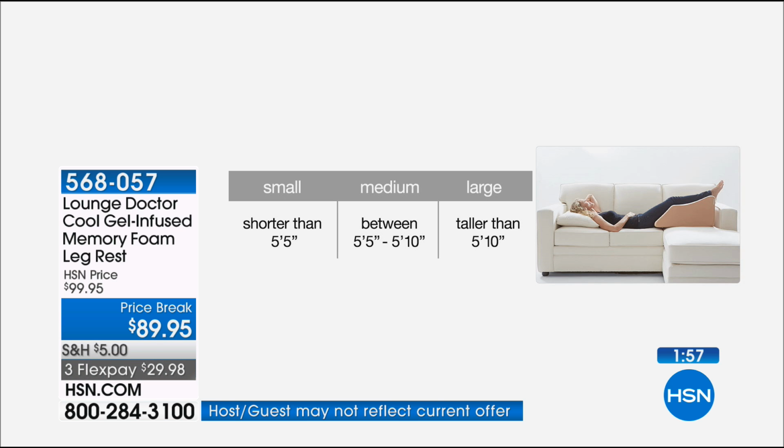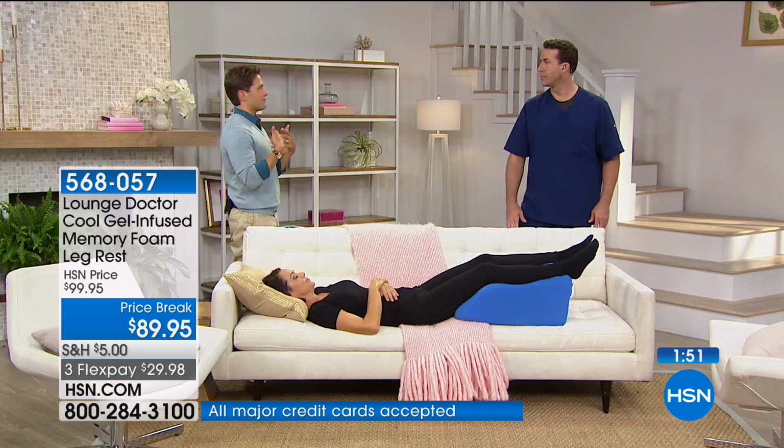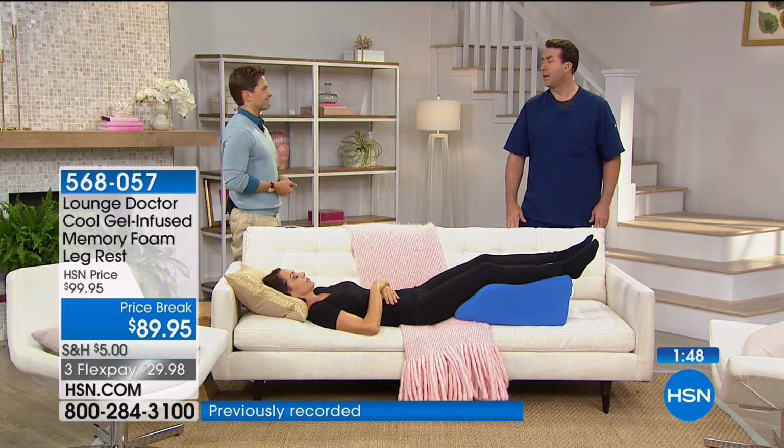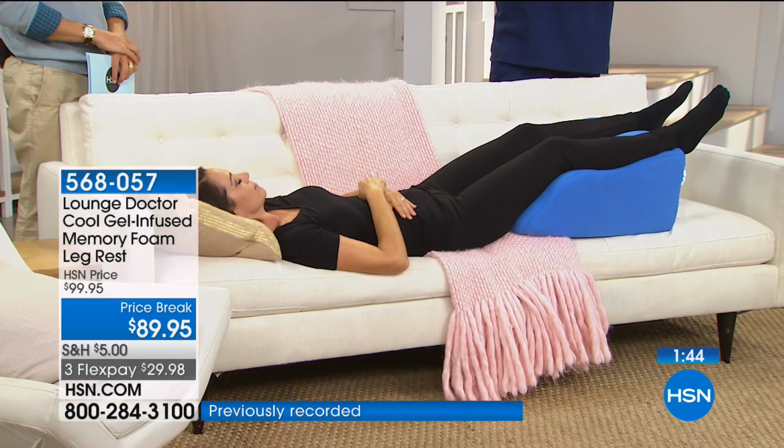Now, it's $10 off for you today. It is available in 2 washable colors for you to choose from. But at the end of the day, what it's really about is what it can do for your body, what it can give back to you, to your health and your well-being. This is a lifelong product as far as I'm concerned, and this is for everyone. This is for you at home.